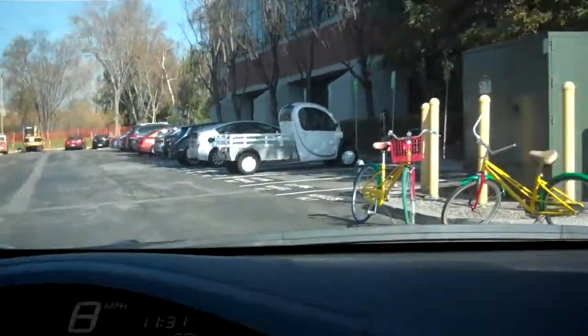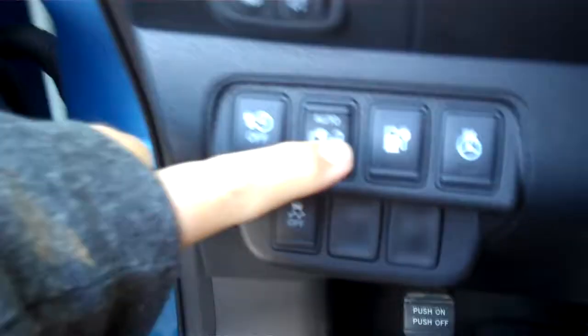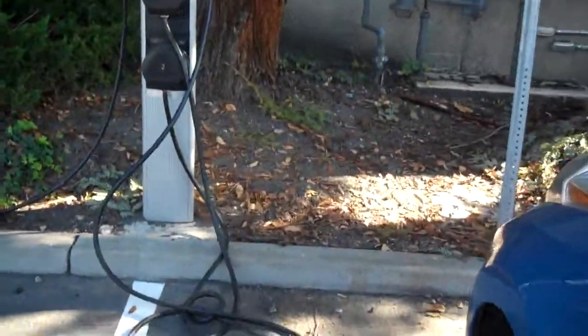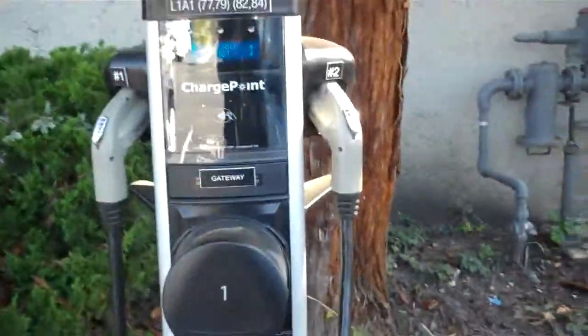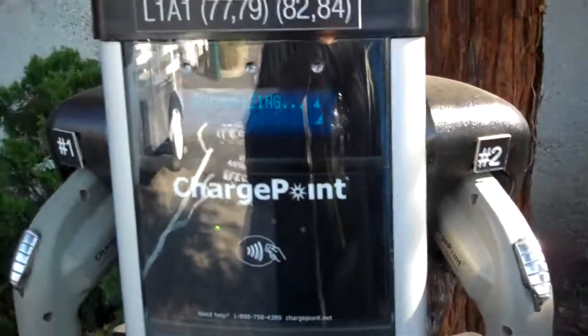Here's the back of the building. And I'm going to park here. As you'll see, electric vehicle parking only. And I'll show you plugging in, which you might find interesting. So first I've got to open the panel. Lock the car. And now I identify myself. There you go.